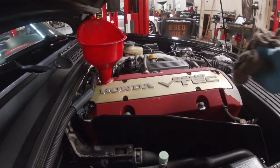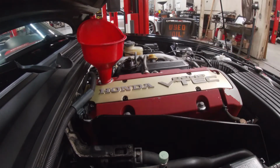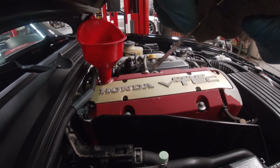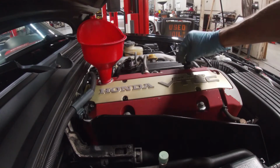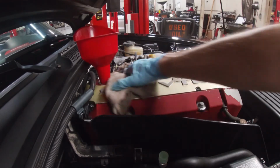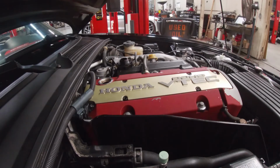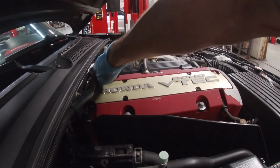Go ahead and remeasure. Bingo. It is just a tick, I don't know if you can see it, but it's just a tick under the hash mark, under the high side. So we are good to go. Go ahead and reinstall that. Wipe down any oil residue. Remove our funnel, and reinstall our fill cap, and we are good to go.